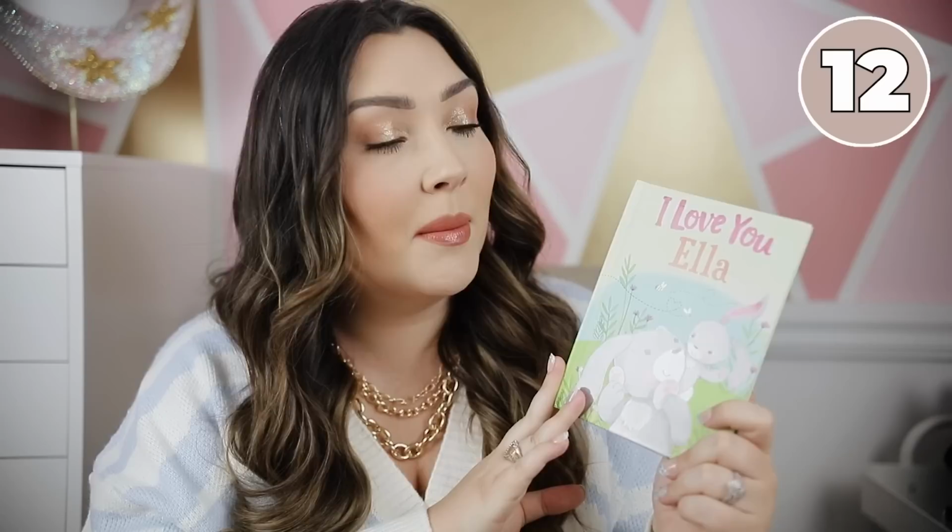And then I got this little book to go in her Easter basket. It is a really tiny book. I mean, you can see in comparison to my head, it's pretty small, but these are personalized books that are sold at Target, and they come in so many different names, you guys. This one says, I love you, Ella. Of course, my daughter's name is Gabriella. We call her Ella. So I had to get this because honestly, I didn't think they would have Ella really, but they did. So I bought it, and I think it's adorable.